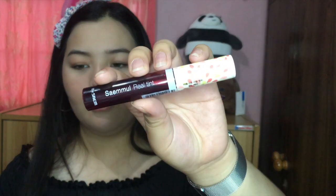And of course, lastly, for the lips. We can't forget about that. Dito yung gusto kong ginagamit for the lips. It's in the bag, and it's my favorite lip tint of the moment. This is the Saemmul Real Tint in the shade Red, I believe. So that's how it looks like. Ayan, again from Althea Korea.